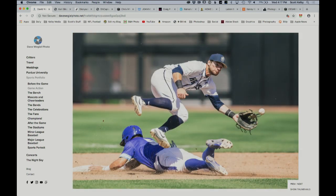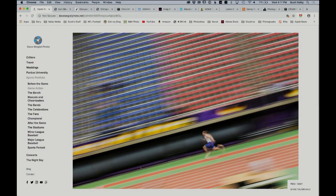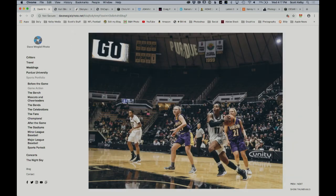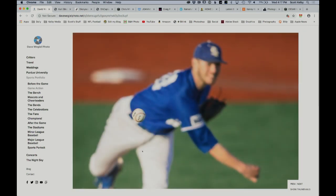But an arrow on either side wouldn't hurt. But these are great. First off, they're great photos. Really good photography. Really cool. Loving your stuff. I like the photos a lot. Wow, look at that. Wow.